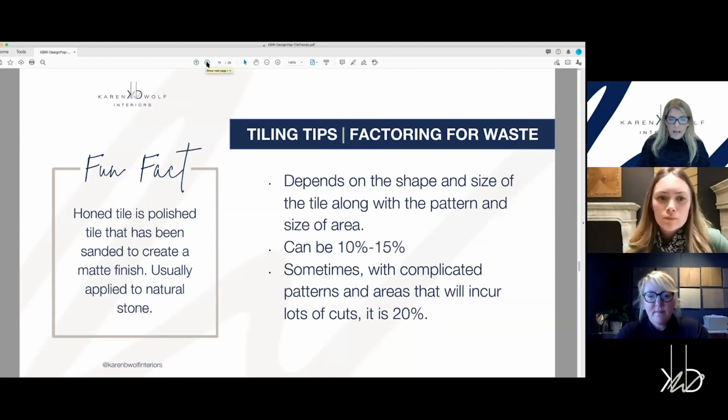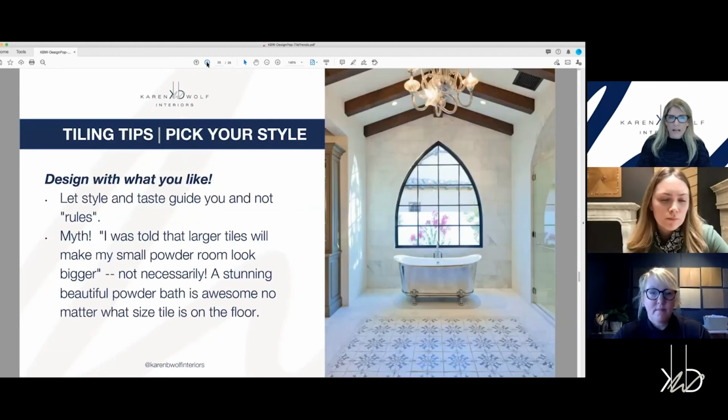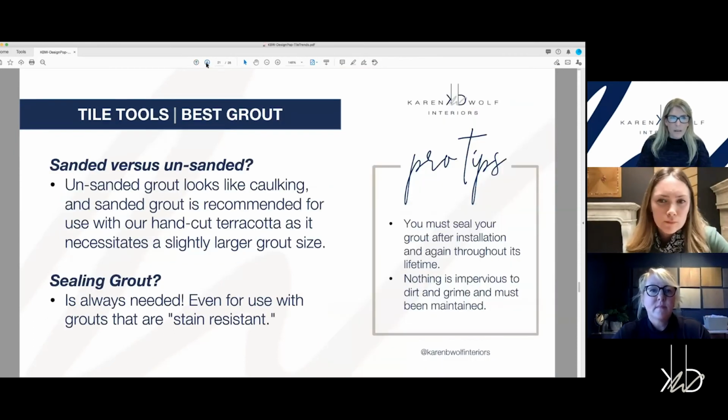Even we do that. So if we're doing a tile design, we'll give a basic overall amount that we think they're going to need, but we ultimately have the tiler confirm for us. I think we touched on this whole myth thing.